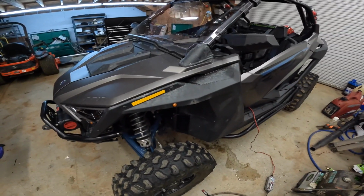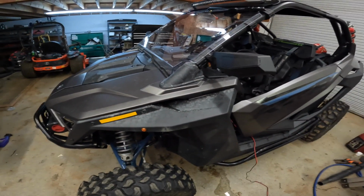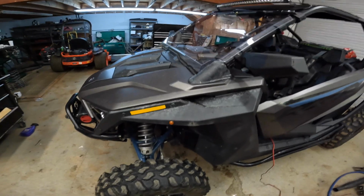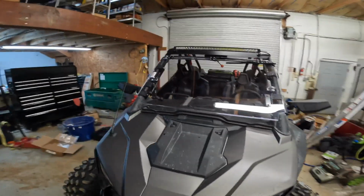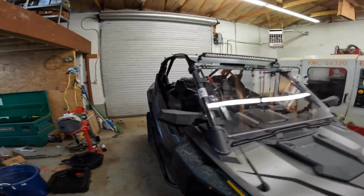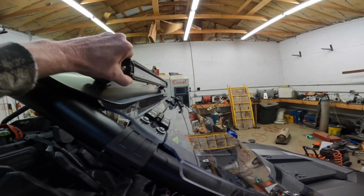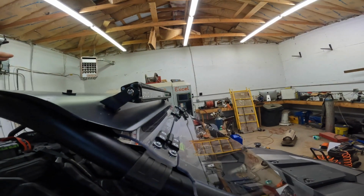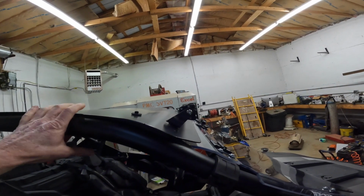Again, I have tagged this in North Carolina, so we've got the full road legal kit on this thing. These things have done really well. They're real easy to install. Light bar has been awesome. This is just a cheap Amazon light bar. You can see my mounting system there. I have not had to touch this. This has been bulletproof.